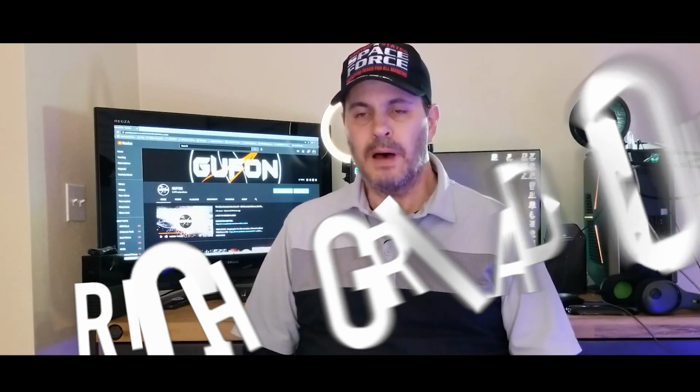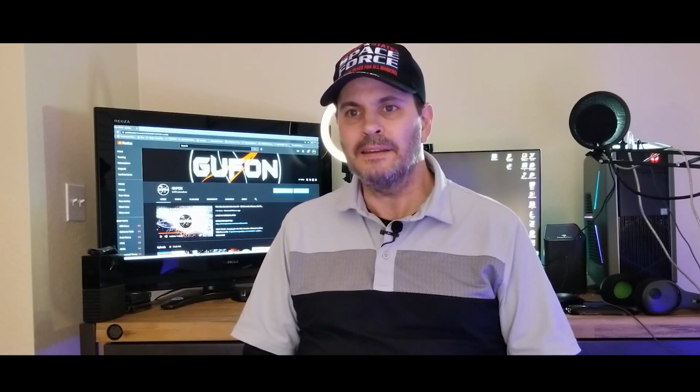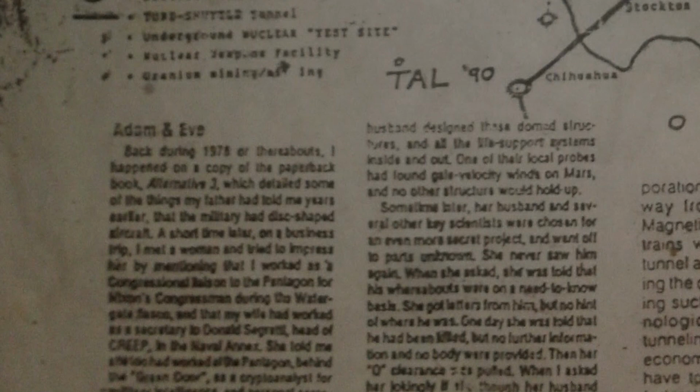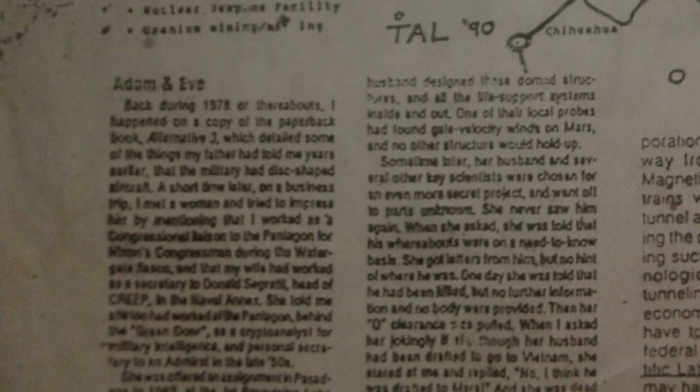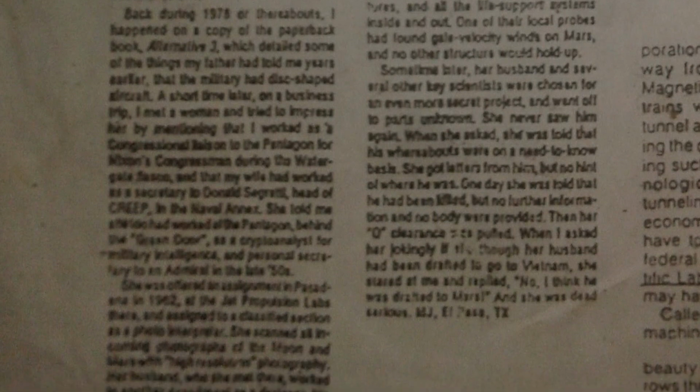So when you look at the first map, at least my map here that shows the southwest region of the United States, there's a little bit of the story or the narrative behind this person's involvement in this. At the bottom it talks about how his father worked with disc-shaped craft, and he met a woman who he tried to impress by telling her that he worked in the Pentagon. And she said, oh yeah, well, I also worked in the Pentagon behind the green door. I guess they shared information back and forth, but they were talking about how this railroad could be built underground, and it would be very expensive. Not a railroad, a tunnel system, like a rail system with magnetic propulsion, where it would just hover above the rails.